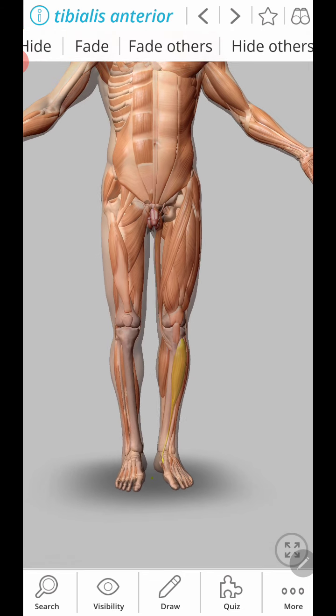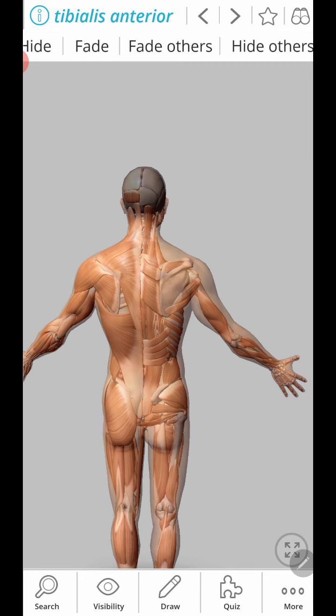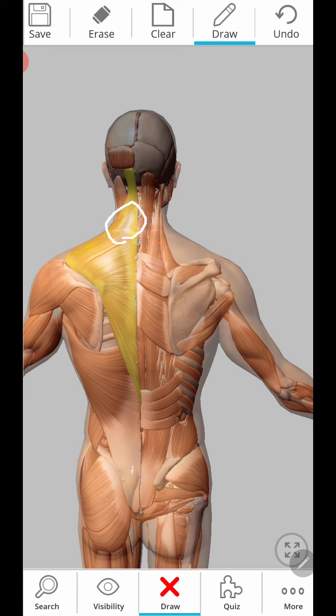The second muscle is the trapezius muscle. That's a muscle that is located on your back area, and this muscle actually has 3 different areas. It has the upper part, the middle part, and the lower part. Each of them has individual functions and they're important, of course, but especially this upper part can cause a lot of problems and issues like headaches and other problems that we're going to discuss in detail later in the future videos.